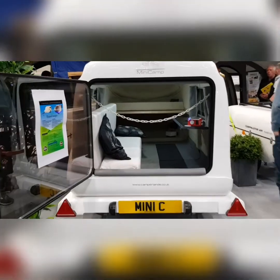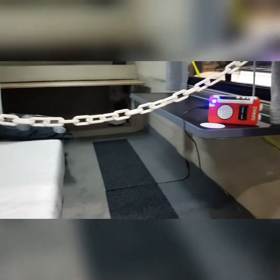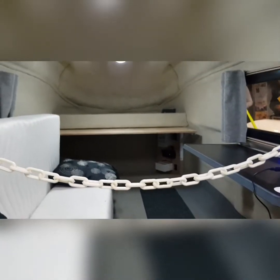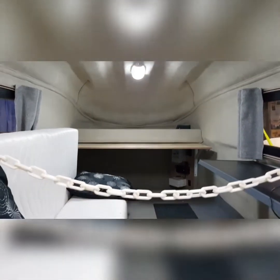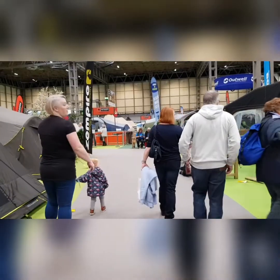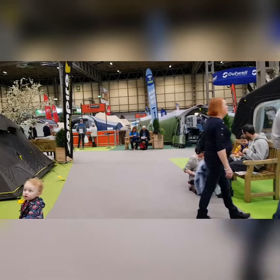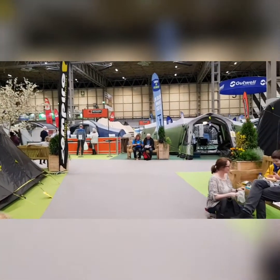Guys, mini camper, what are we thinking? I'd like to sleep in it for the night at a festival or something, no? Benches where we're just sitting down having a lunch.